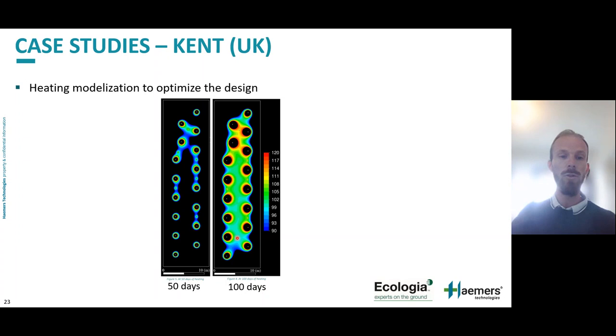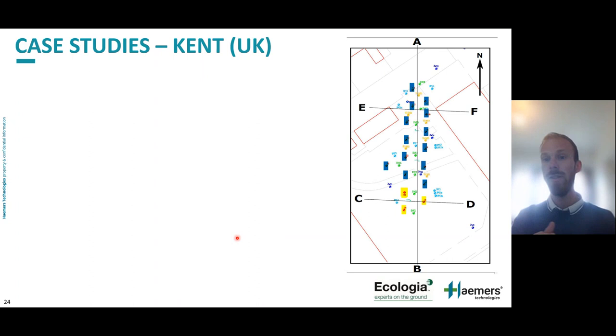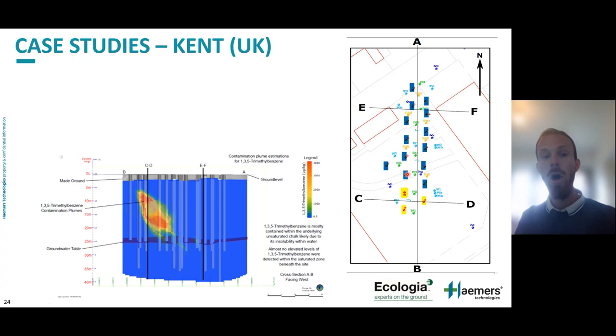Here you can see a map of the site with all the remediation strategies. What is underlined in yellow and in blue are the heating tubes. We decided to place 16 heating tubes. However, we did not decide to heat from 9 to 29 meters for each, because the pollution plume was different in many parts of the site.